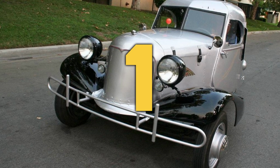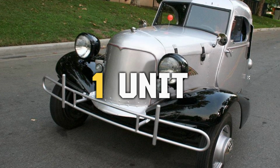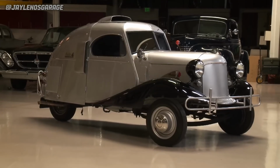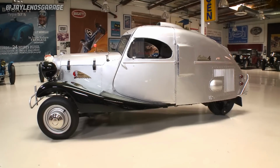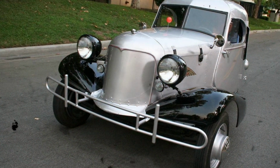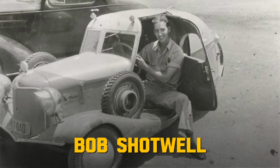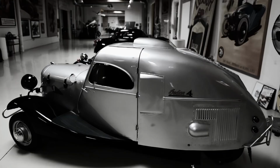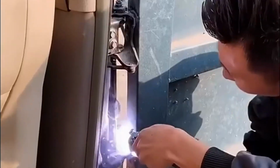At number 1, the 1931 Shotwell, 1 unit produced. Sure, it's not a McLaren, but the 1931 Shotwell certainly holds its own. Never heard of it? You're not alone. Very few have. The story behind this unique car is nothing short of remarkable, all thanks to its creator, Bob Shotwell. At just 17 years old, Shotwell took it upon himself to build the Shotwell car entirely by hand.